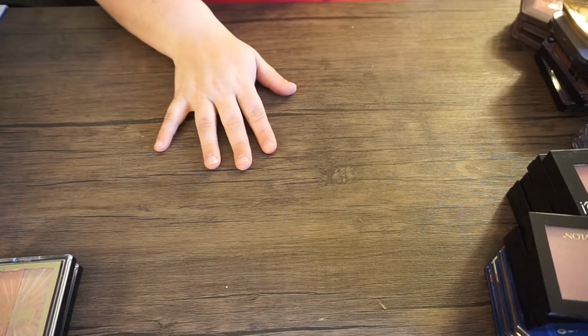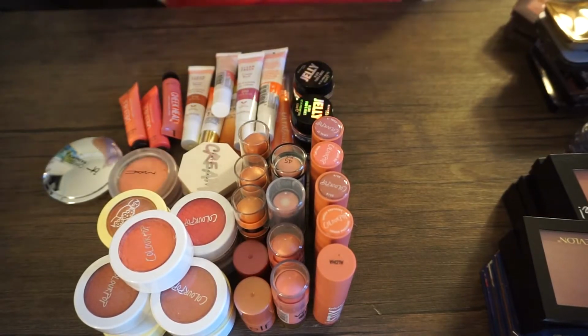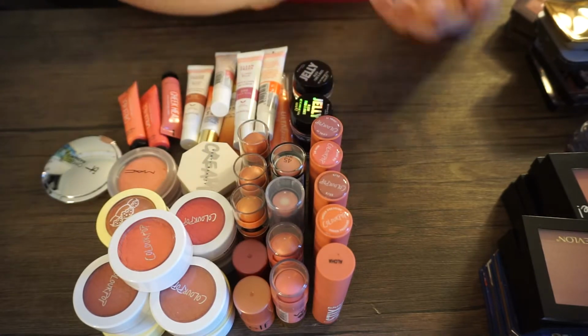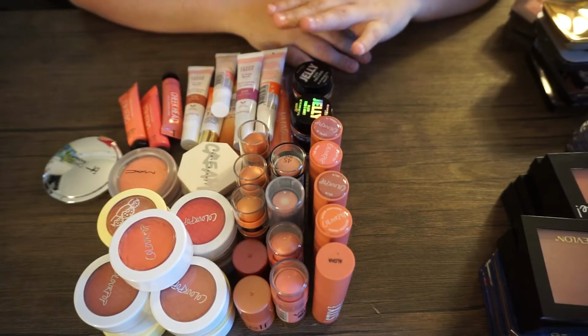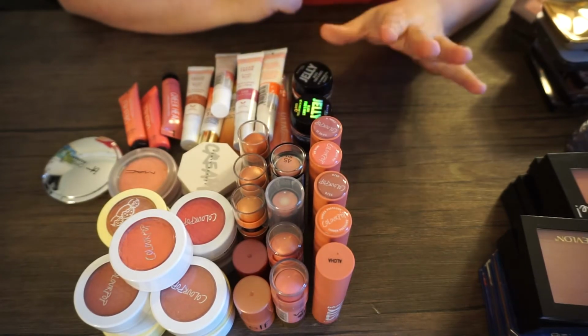Let me really quickly grab all the cream blushes and I'm going to lay them out. So give me 1 second here. Okay guys, so we've got all the cream blushes here and ready to go. These I am going to swatch just to make sure that the consistency and smell is okay with a cream product. If any of these have a weird or gross smell to them, they will be thrown out rather than donated. So let's get started with these.